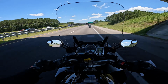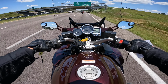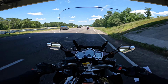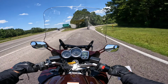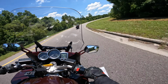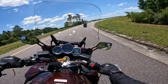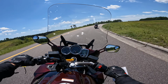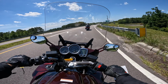Nice. Now we're going to get to kind of lean in with this thing. I like that transmission. Very positive transmission, so it feels good. I wish I could go a little faster in this corner, but I gotta stay behind him. Yeah, it's a very reassuring engagement in the gear with that thing. Feels good.